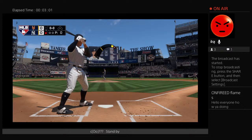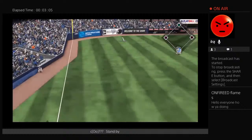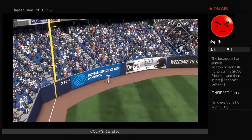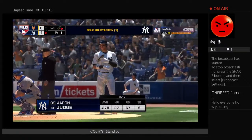He's ready. Here's the first offering. High and deep to left. This one's got plenty of distance. And this ball is gone. No chance to make a play on that one.